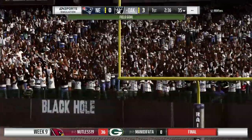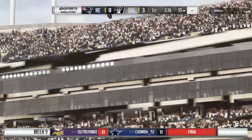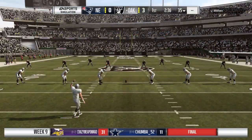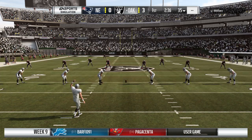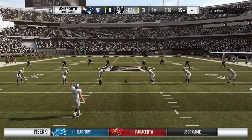The kick by Pinheiro is good. And the Raiders jump out to a 3-0 advantage. Well, maybe a little bit of an anxious moment there as that ball got closer and closer, but it does curl in. Yeah, it actually did a little bit of a slow dance there with the left upright, didn't it? But it had just enough space, as you said, for it to curl in.